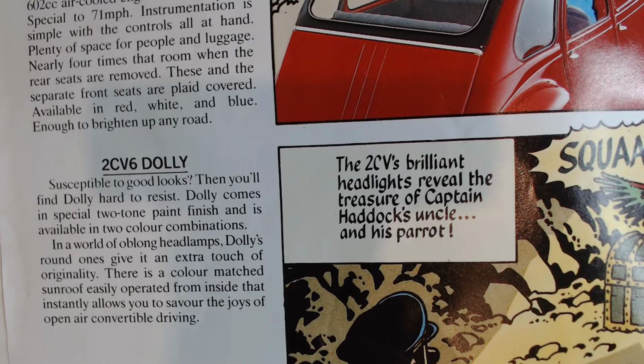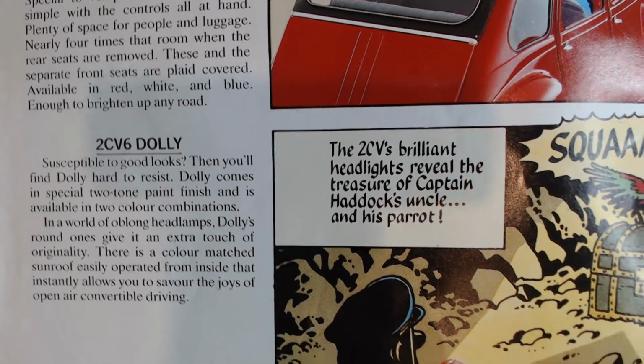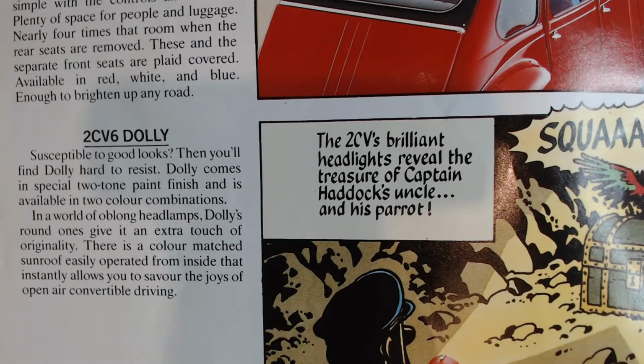We mentioned the Dolly briefly at the end of the last episode. Originally it came as a special edition, became so popular that it now was part of the range, and it was based on the Special. So not quite as high spec as a Charleston, but still a similar idea of being a very colourful two-tone car.